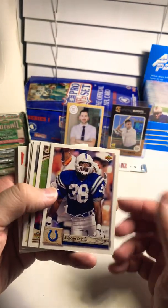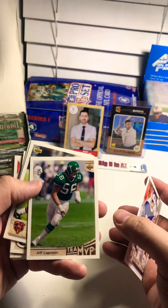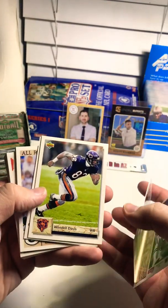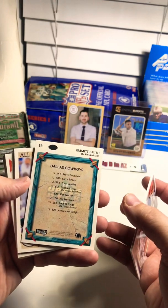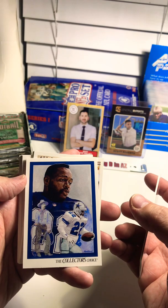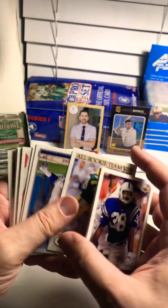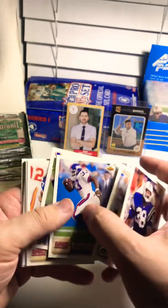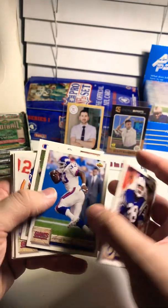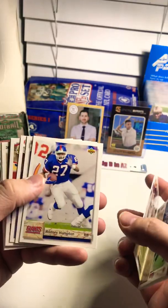Eugene Daniel. Team MVP, Jeff Legman. Wendell Davis. Here's Emmett, the team checklist for the Cowboys. Sarah Tualo. Jared Bunch. Herschel Walker. Rodney Hampton.